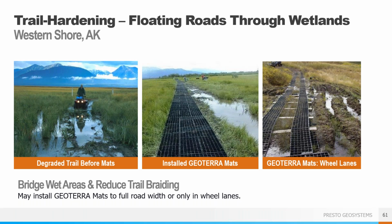In some areas of Alaska, hundreds of miles of ATV trails cut across wetlands and stream beds, causing extensive damage to natural preserves. ATV riders can cause the loss of vegetated cover and habitat values. GeoTerra mats offer a great solution for low impact access in these wet and environmentally sensitive areas. The preferred method is to place the units across the entire trail width, but in some cases, just in the wheel paths is acceptable.